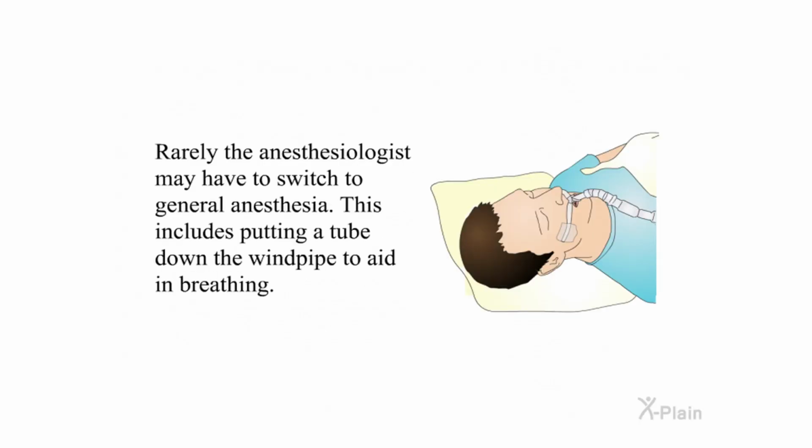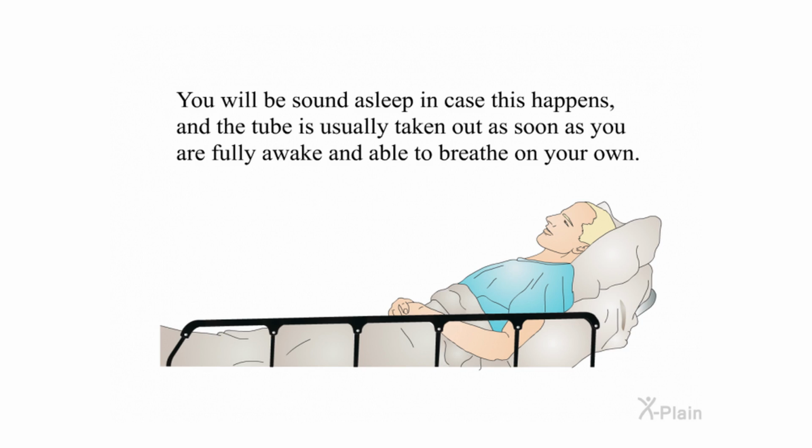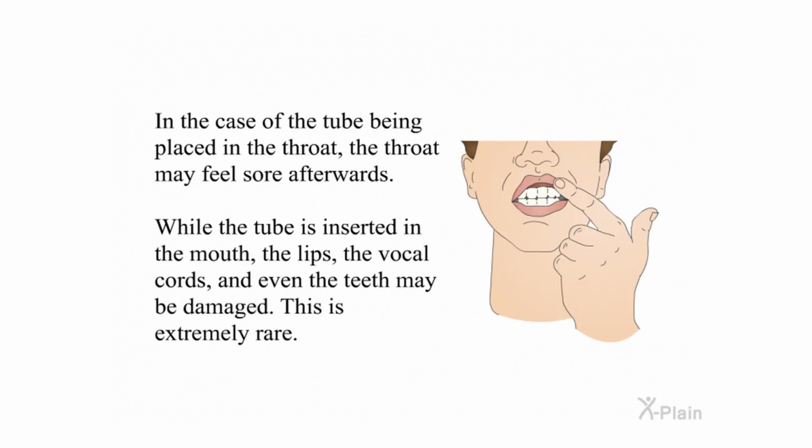Rarely, the anesthesiologist may have to switch to general anesthesia. This includes putting a tube down the windpipe to aid in breathing. You'll be sound asleep in case this happens, and the tube is usually taken out as soon as you are fully awake and able to breathe on your own. In the case of the tube being placed, the throat may feel sore afterwards. While the tube is inserted in the mouth, the lips, the vocal cords, and even the teeth may be damaged. This is extremely rare.